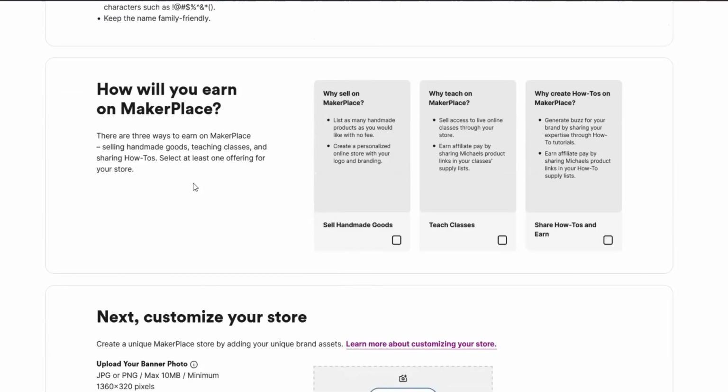And how will you earn money on Marketplace? So here are the three options. You can select one, you can select two, you can select all. I am going to go through them and select all of them. So I'm going to be able to offer products, create classes, and create how-tos. The classes you can actually get paid for, and they would be live classes.